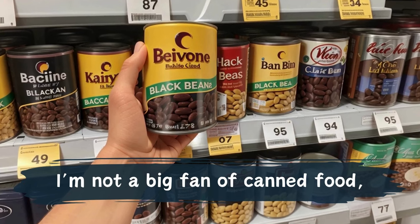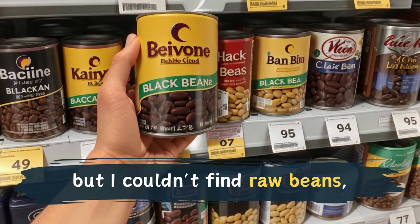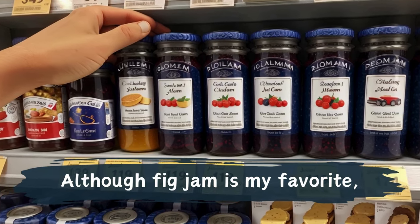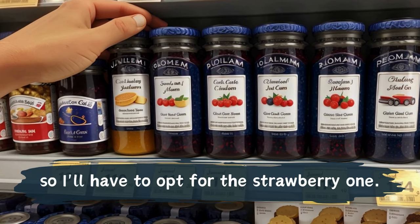I'm not a big fan of canned food, but I couldn't find raw beans, so I'll just grab this can of beans for now. Although fig jam is my favorite, it's not available, so I'll have to opt for the strawberry one.